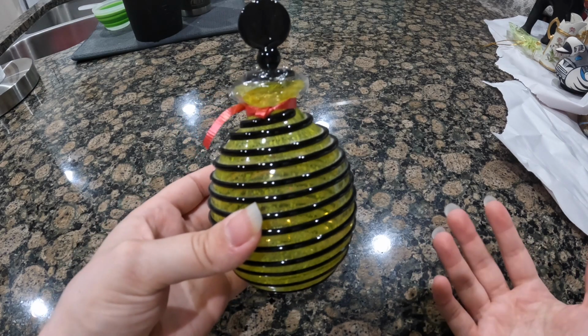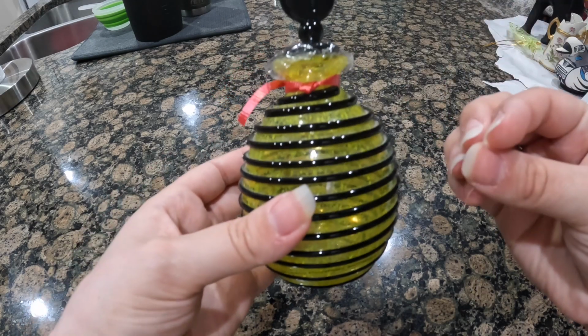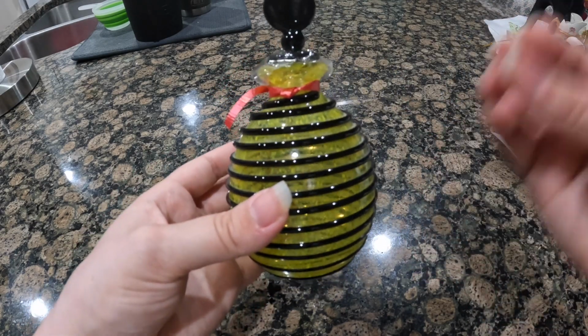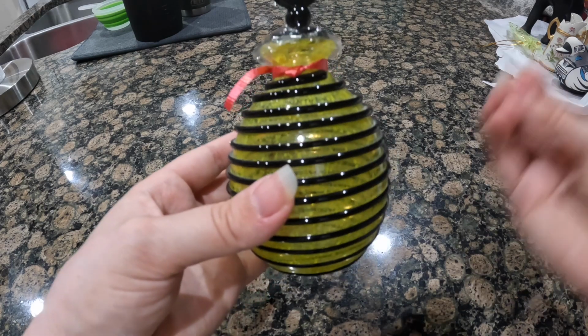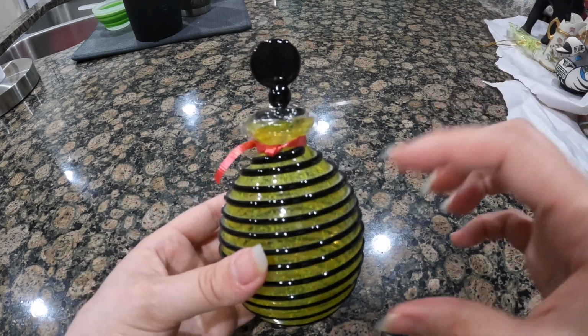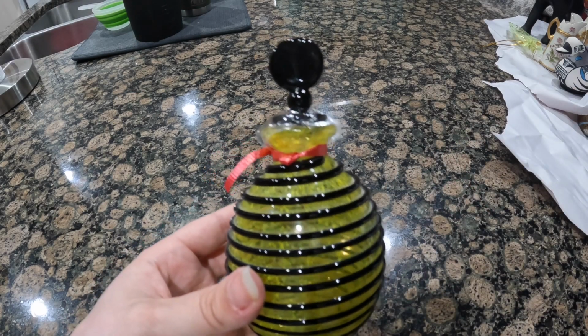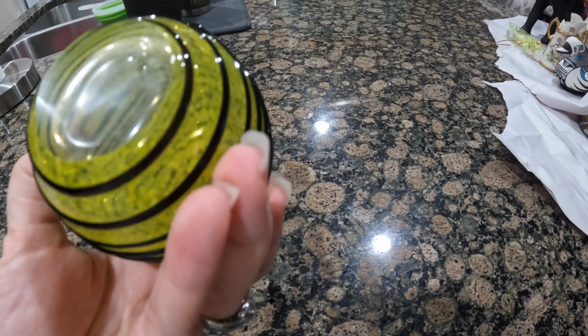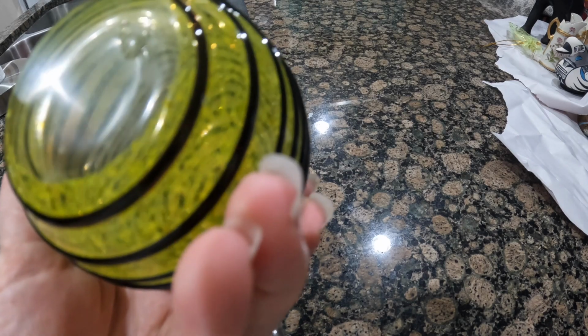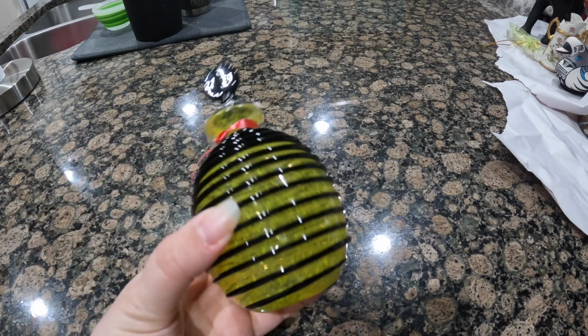So Czechoslovakia is known for putting a contrasting color against a lighter color, specifically black against white or black against yellow. Usually it's a solid color, so this one's a little bit speckled. I don't know if they do that. But also with Czechoslovakia, it's usually signed or stamped, which I'm not seeing. It might be a different story once I get it in the light box.